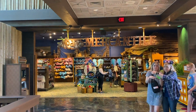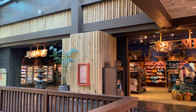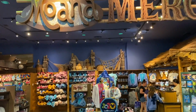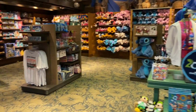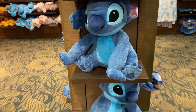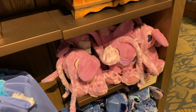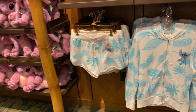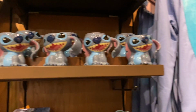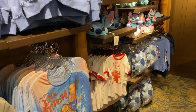The other big merchandise shop at the Polynesian is up on the second floor of the lobby, and it's called Moana Mercantile. It's got 2 different sections. The first part of Moana Mercantile is definitely geared towards your kids, and they have a lot of themed merchandise, so tons of Stitch stuff, like giant Stitch plushes, Stitch hoodies, Stitch's girlfriend plush, I don't know her name. They've also got Stitch clothes, a Stitch lounge fly, a Stitch frame, a Stitch notebook, a Stitch mug. More Stitch stuff. So if you like Stitch, you should probably come here.